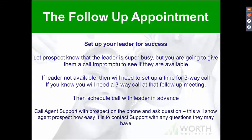Call agent support with the prospect on the phone and ask the question. If you can't get somebody on a three-way call, this will show the prospect how easy it is to contact support with any questions they may have. This is very important that you're working through this with your new prospect. Touching base with support during business hours, you'll get through. You won't have to leave a voicemail or anything.